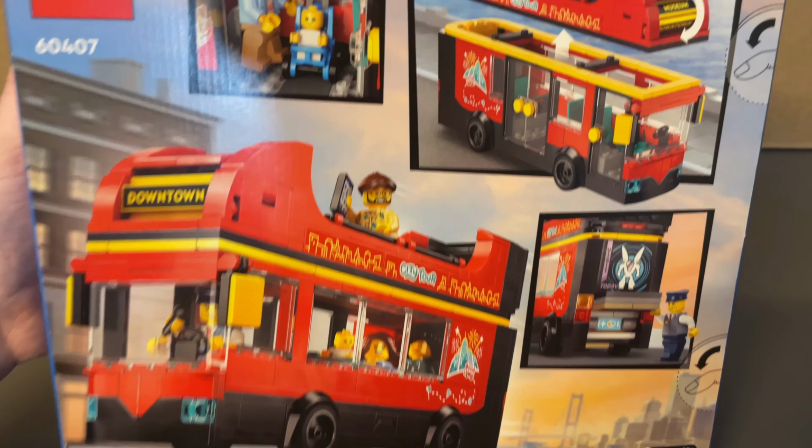Taking a look at the back of the box, we can see how the pushchair fits inside the bus. You can remove the top floor for easier access, and some of the other details including the engine and what the bus looks like with the minifigures inside.